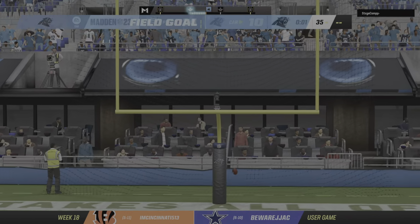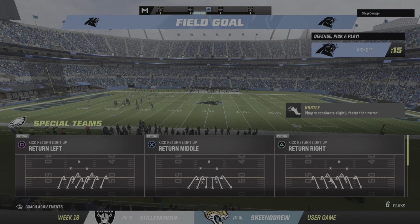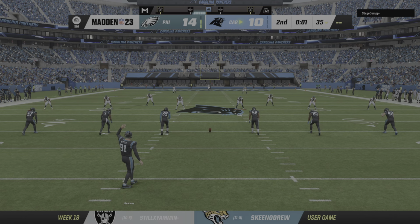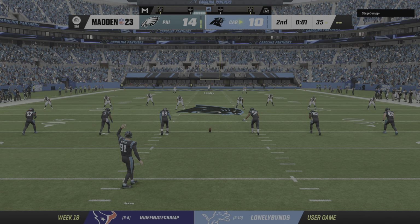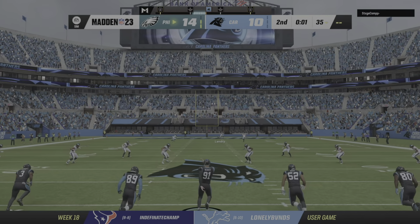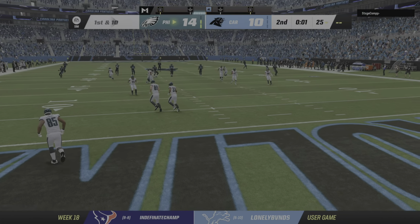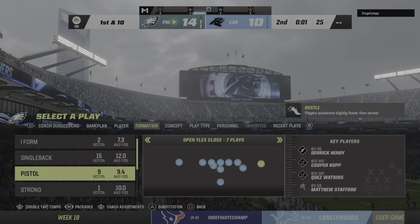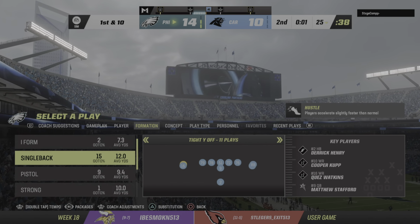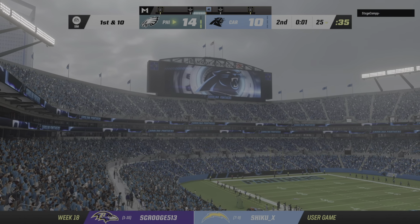The kick by Fairbairn is good. And they'll cut the lead back down to 4 now at 14-10. So they're able to end that drive with 3 points in this one-possession ball game. And ideally, you want to end every drive with points. Most quarterbacks would tell you, let's end it with a kick, right? A PAT, that's number one. Field goal, you'll take. Punts, you really don't want to do that. In this case, they'll take the field goal and get prepared for the rest of the game.